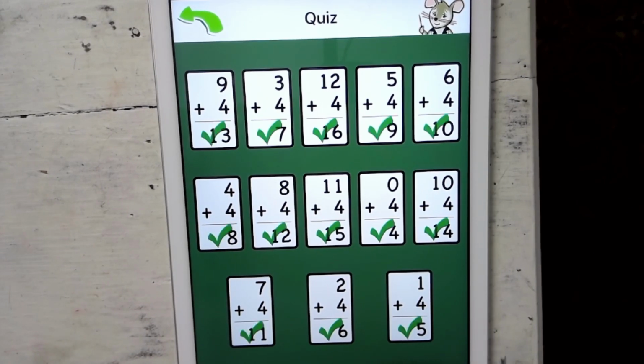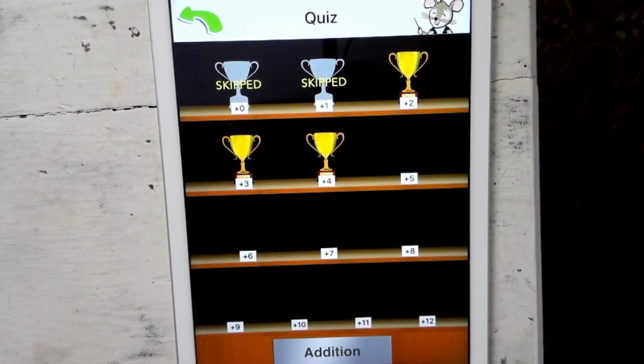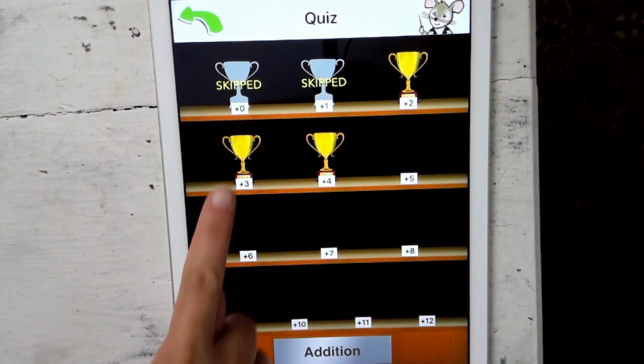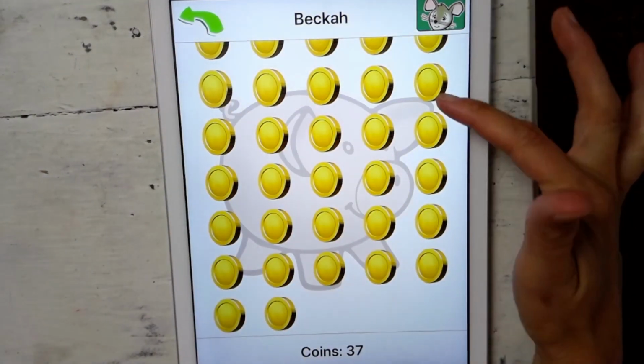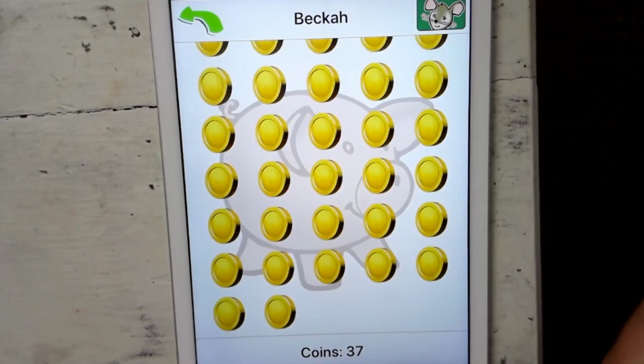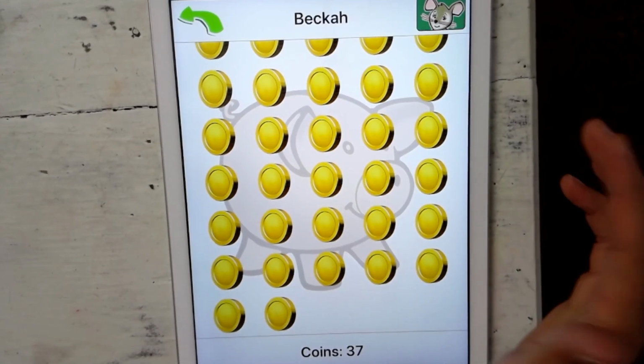Correct. You earned a gold trophy in addition by 4s. You have graduated to addition by 5. So this is the trophy room. I did a manual mode and I went ahead and skipped the 0s and the 1s. And these are all the coins that I've earned so far. And I purposefully earned these so I could show you how to spend them.